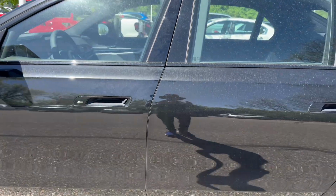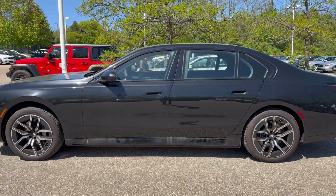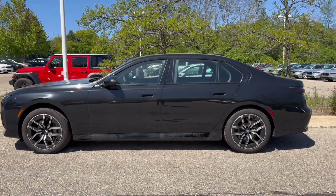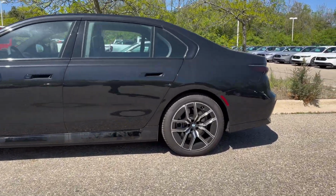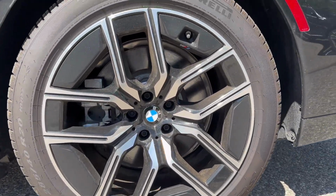Taking a look at the profile, you can see that this is not a small car. In fact, it is actually 211 inches long. That is really big for a sedan. The back wheels are going to be identical as the front, so you're going to have the little M logo even though this is not a real M car.